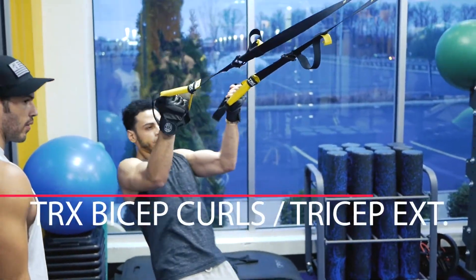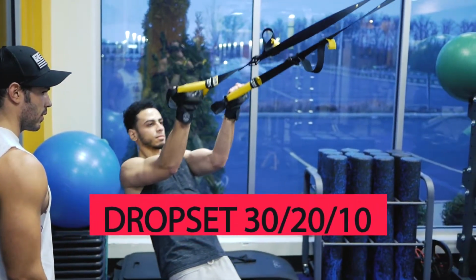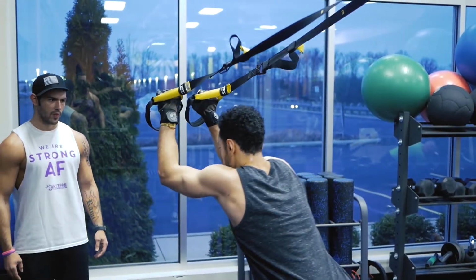Here we're actually gonna do a burnout set with the TRX. We're gonna do biceps curls and triceps extensions with just body weight, okay? So we're gonna do 30 reps of a biceps curl, then we're gonna go into 30 reps of a triceps extension, then 20 of each, and then 10 of each, all right? With no break in between. This is gonna get a pretty big pump and a pretty big blood flow into the whole middle of the arm there. Let's go.